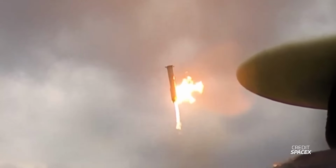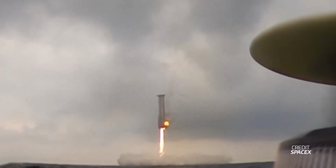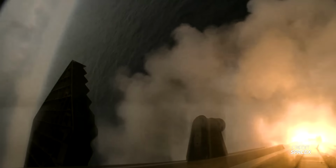The view then switched to a 360 camera mounted on a buoy that captured the landing burn. This means all of the people on the internet that years ago were wishing for a buoy camera to record Falcon 9 landings now finally get their treat, but with a Super Heavy landing instead.